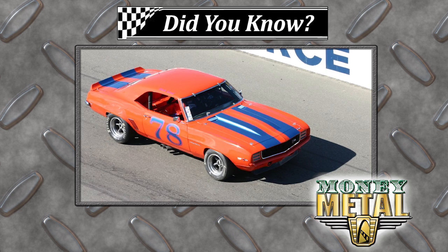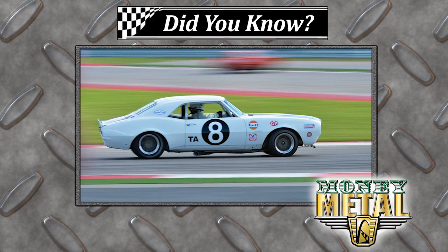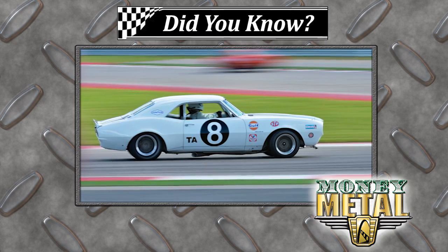For those of you that do not know why the Z28 came to be, it was to participate in the 5-liter class in the SCCA Trans Am Racing Series. These little 302s could produce near the 500 horsepower mark.